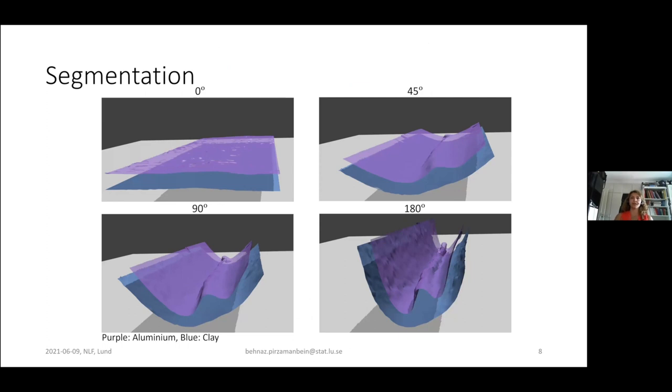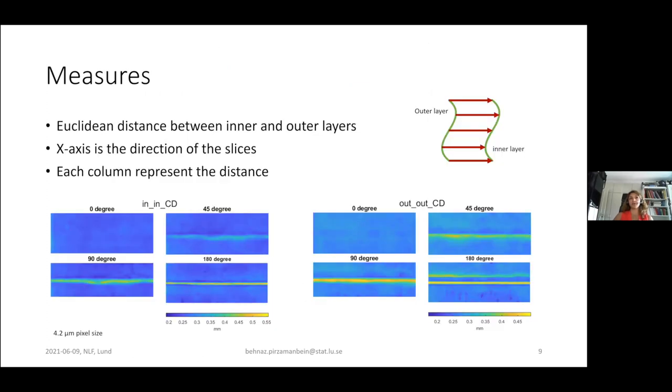We got the result, as you can see in the picture, at 0 degree, 45 degree, 180 and 90 degree. In this image, the top purple-colored surface is the aluminium, and the bottom one is the clay that we segmented out. Now that we have the segmentation, we could do the measure. We define the measure to be the Euclidean distance between the outer layer and inner layer in the image, which can show us how the actual bending process is characterized.